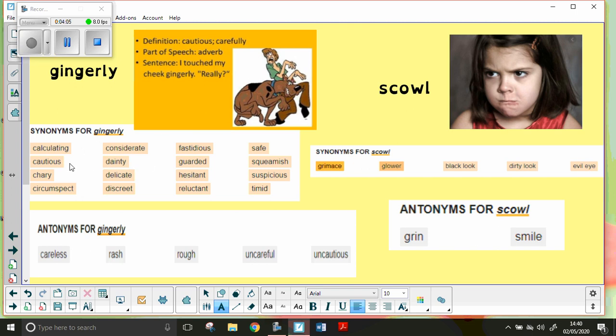I do include quite a lot, because it's something for you to think about. Do they fit in the sentence that we want? Because there are different meanings depending on the context of the sentence. And then here we've got antonyms for gingerly: rash, carelessly, so he's going over, picking it up straight away, roughly.